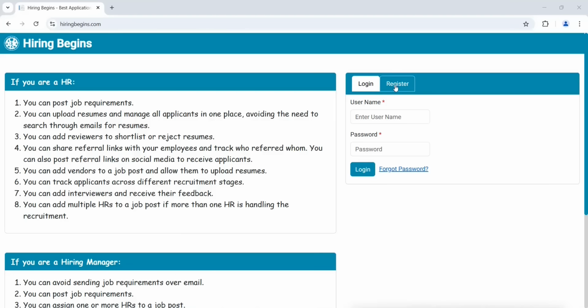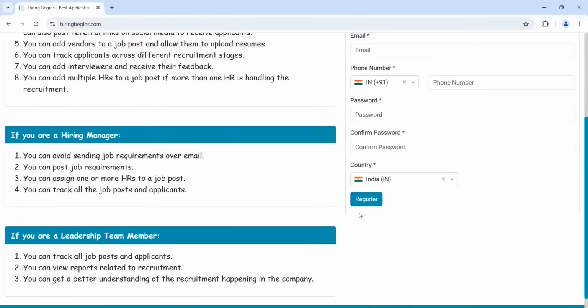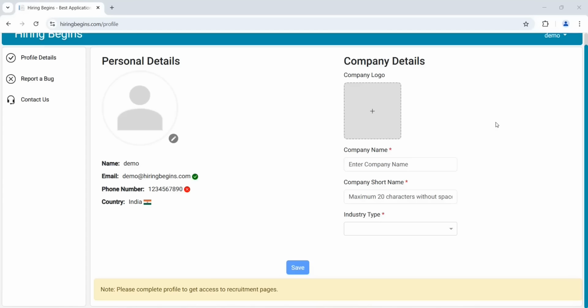You can do so by clicking on this Register button and fill all the details, and then click on Register button. Once you have registered, an OTP will be sent to your email address. Enter the OTP and verify your email address. Once you have verified your email address, fill out all the company details.